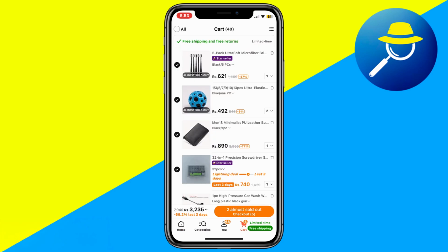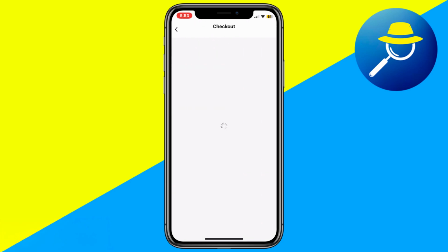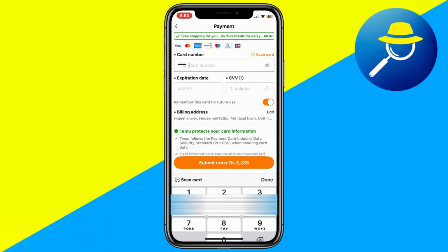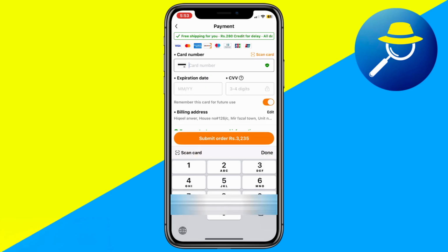After finalizing your choices, proceed to checkout. Next, enter your shipping address and fill out all required delivery details. Temu offers a variety of payment options, including credit cards, debit cards, online banking, and e-wallets.